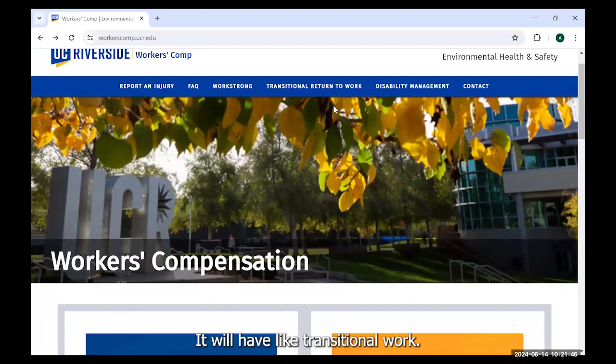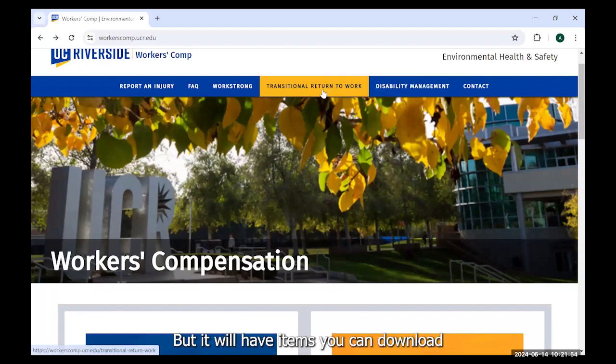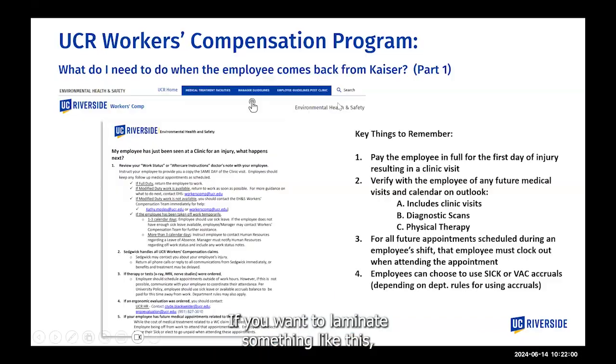It will have transitional work guidelines, and of course disability management. It will have items you can download and have at your desk, if you want to laminate something like this. It'll tell you exactly what to do in case a person comes back with a note that says no pushing or pulling or lifting objects more than 25 pounds. So what do I do with that from there?